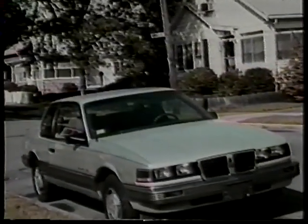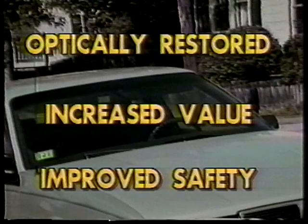And here, minutes later, another beautifully restored windshield using the Optikleer method. Optically restored, not only for good looks, but for improved safety and increased value. Just like the value you get from the Optikleer family of quality glass repair equipment, resins, and supplies.